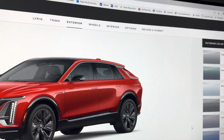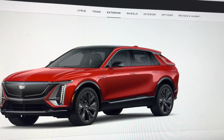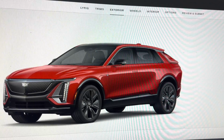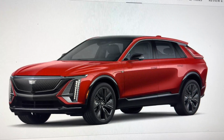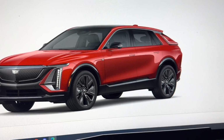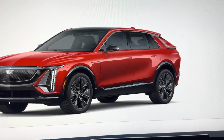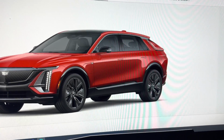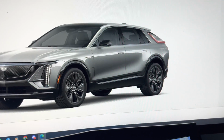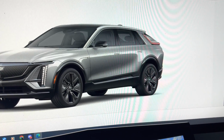Exterior. Now, this is red. Somebody's trying to call me, but I'm not interested. Okay, so anyway, this is the red. And this is like the perfect red color if you were getting red. Argent silver is pretty much what I'm going with because this is the same silver design. It's like a metallic silver, just like my Jeep SRT.